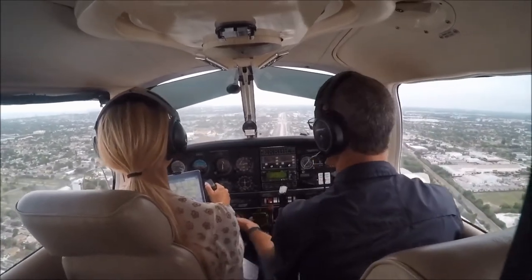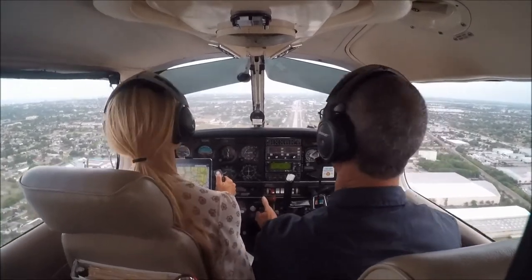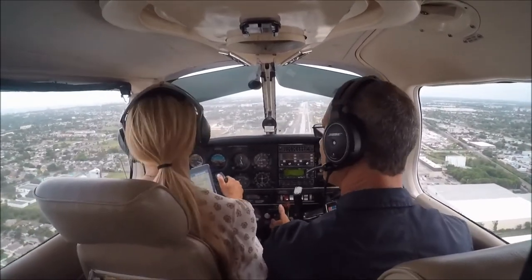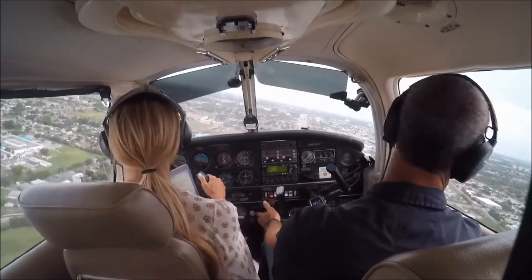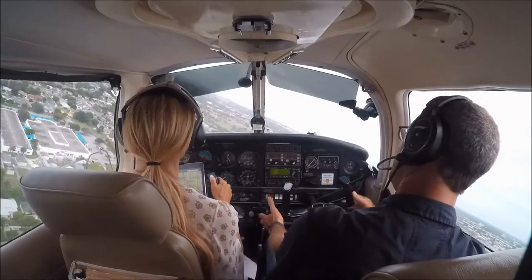So just listen to the engine, watch the RPMs and the airspeed. Gonna roll in? Yep, roll in. I got one red, one white. That's perfect. No more than 500 feet per minute rate of descent. Okay.